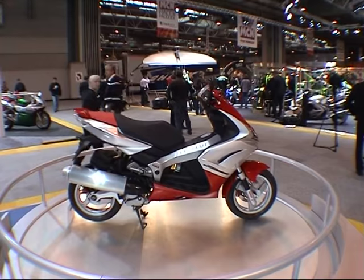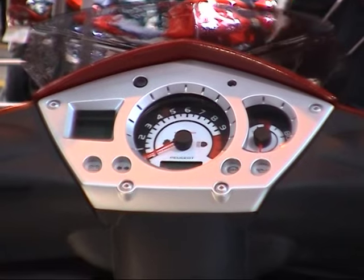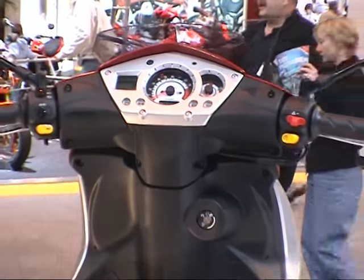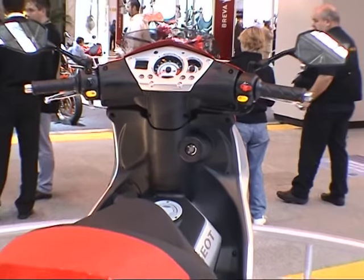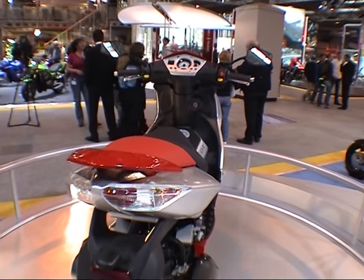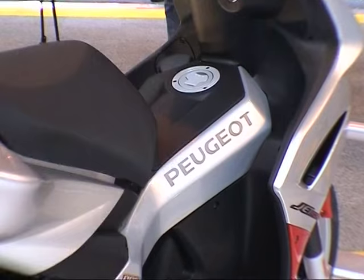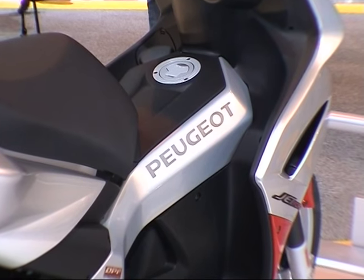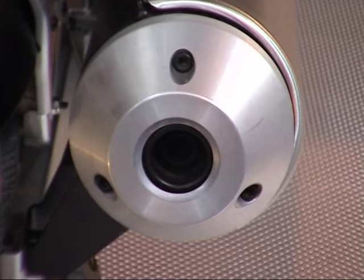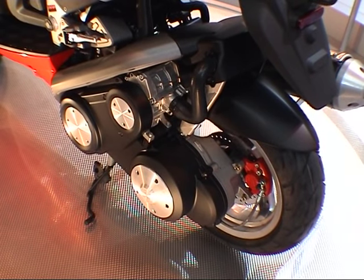I think that means it handles well and goes like stink. There's no denying it does look stunning. The name Jet Force Compressor says it all, though. This is the first ever production scooter fitted with a supercharger. The 125cc engine delivers 16 brake horsepower with even bigger engines planned. It promises to be one of the scooters to be seen on.